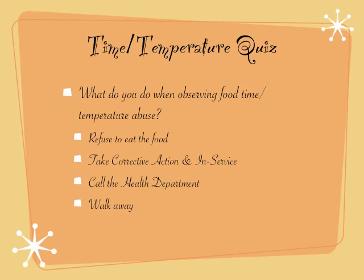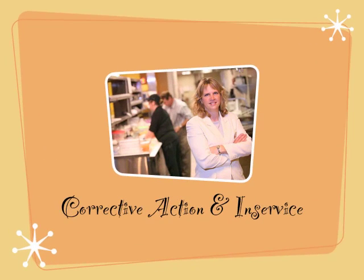What do you do when observing food time temperature abuse? Refuse to eat the food, take corrective action and in-service, call the health department, walk away. When observing improper food handling practices, we must stop them immediately and ask the question, am I certain this food is safe to eat? Always, when in doubt, throw it out.